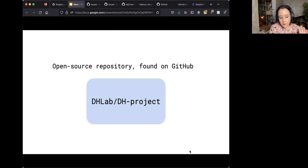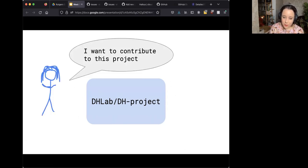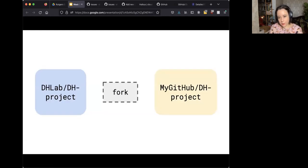Part of my background is in the digital humanities, so this has a digital humanities example. If you find a project you want to contribute to, maybe it's called DH-Lab/DH project, that would be the repo that you would find. I want to contribute to this project. And what we did with the Cloud Haiku project is we created a fork of that original project, and now we have my GitHub DH project fork. It's basically a total copy of that project, but it exists as something that I could work with. The main project that we found in the wild is called Upstream, and our forked project is called the origin. That's what exists on GitHub in their cloud servers.